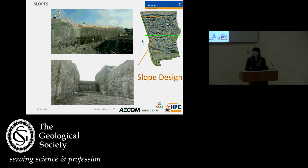The slopes have been designed by Ikon and constructed by Geotechnical. They consist of sub-vertical faces. They're about 84 degrees, I believe, but when you're standing at the bottom of them, they look vertical. They're temporary, and they've got a design life of 10 years before they're being backfilled around the structures that are being constructed within them. So in total, there's going to be 112 kilometres of ground nails which will be installed, and these nails will measure between 6 and 14 metres long, depending on the ground conditions.